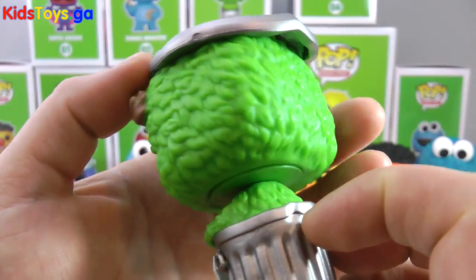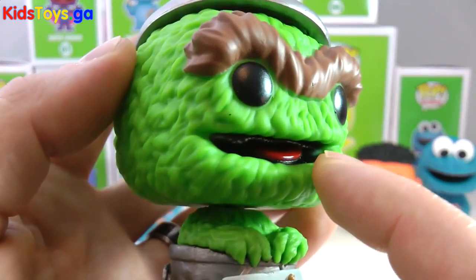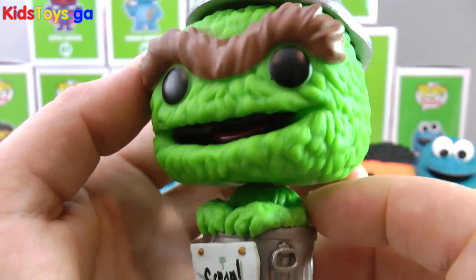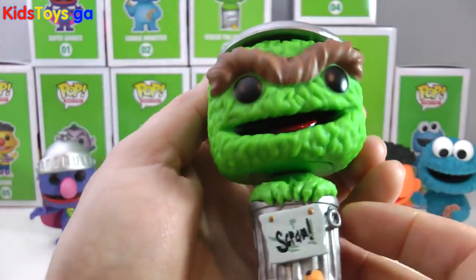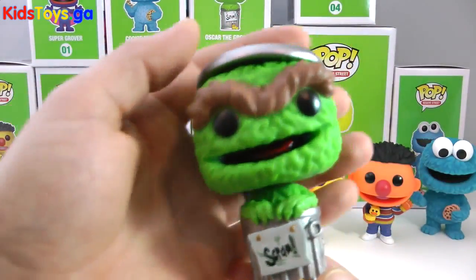So there is the awesome green Oscar the Grouch, and I love the shiny little red tongue kind of sitting in there. You can see. Very well done, and I love his hands creeping over the edge, the way they dented in the tin can. They did a great job on these Sesame Street Funko Pop characters, I think. They put a lot of detail into them.